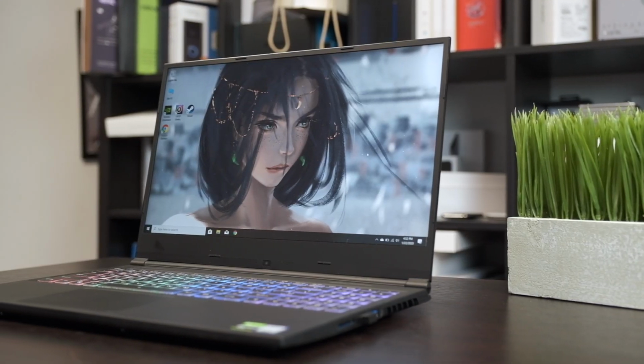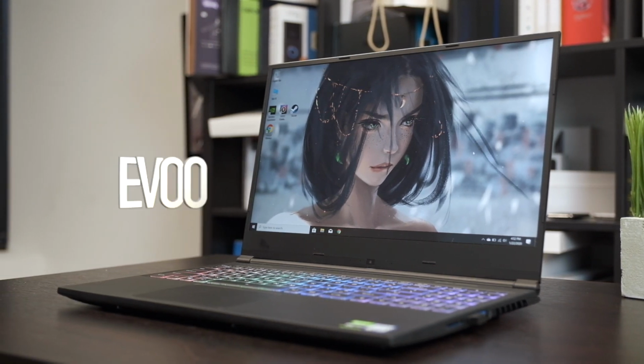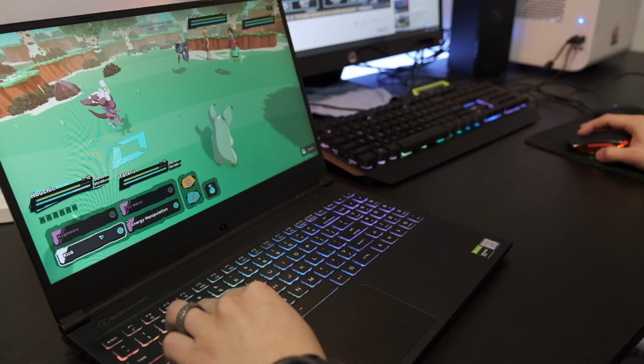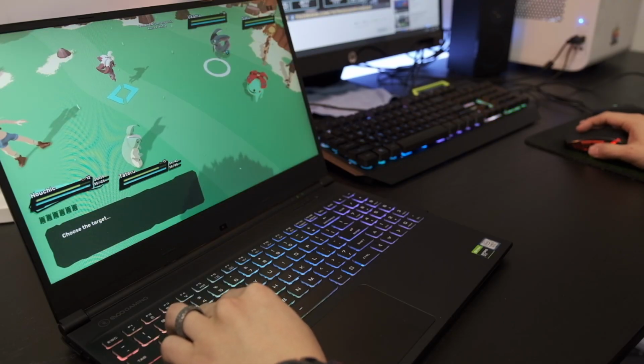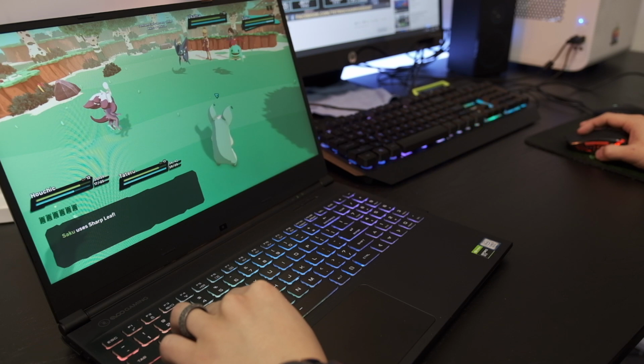So this past year, 2019, at the end of the year, this new brand came out from Walmart. I guess it's a spiritual successor to Overpowered. It's fundamentally the same thing. It's called Evoo. So this Evoo brand came out from Walmart out of nowhere, and after a few months, the price, just like Overpowered, completely bottomed out. And prior to Black Friday, I purchased this laptop from Walmart.com for about $600. It was pretty darn cheap.